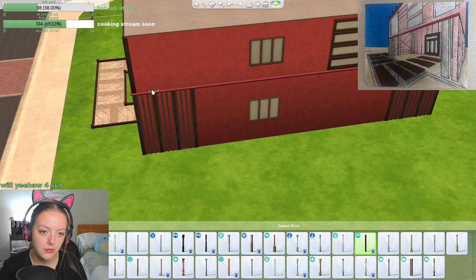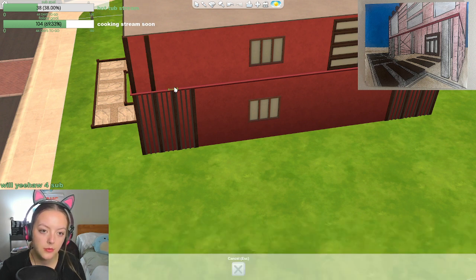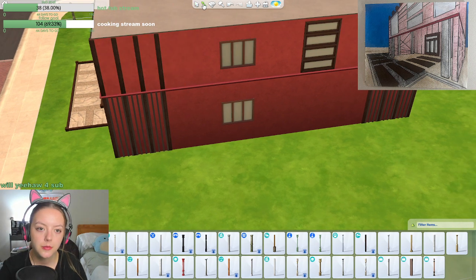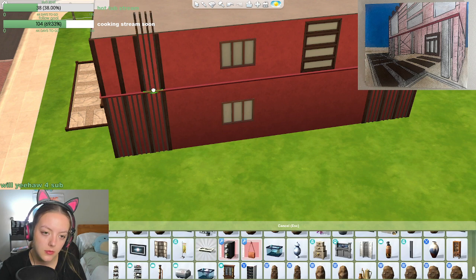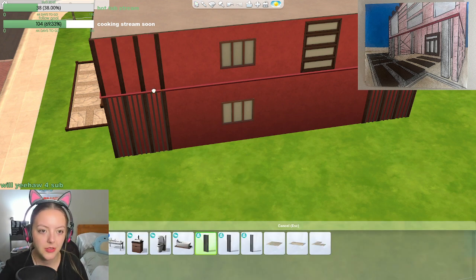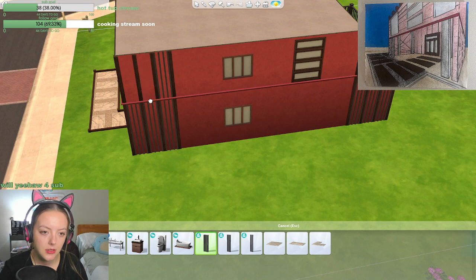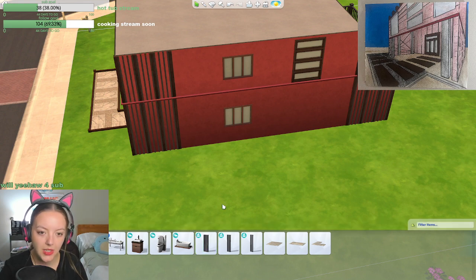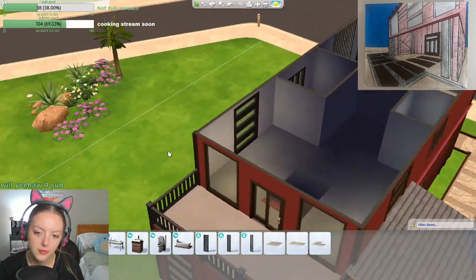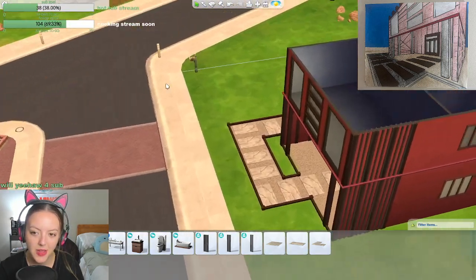Is it gonna be time consuming? Mm-hmm. I don't care though. I love it. Please. There we go. Oh shit. Maybe it's this one we do now. Okay, there we go. Chat, do we love it or do we love it? And I'll do landscaping so it doesn't look as bad, I promise.